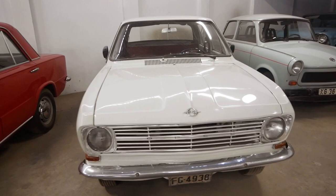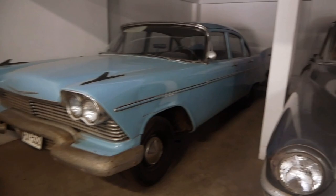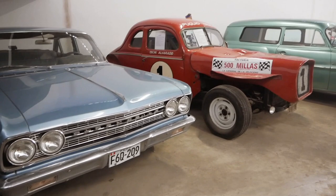Maybe. What's that? Yeah. Like a bug. Yeah, these are beautiful. I kind of like them unrestored like this. Oldsmobile. Race car.